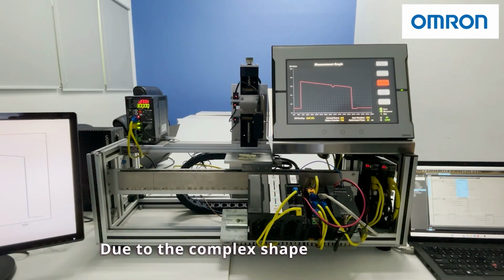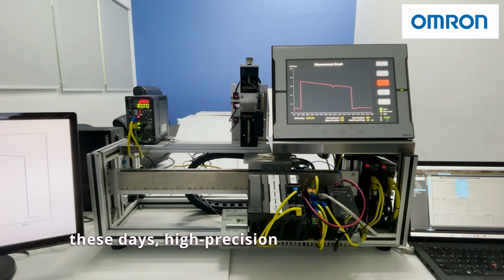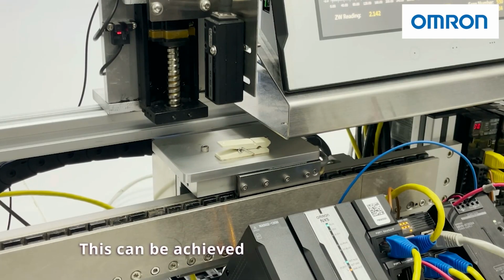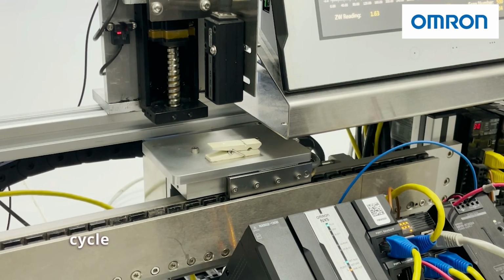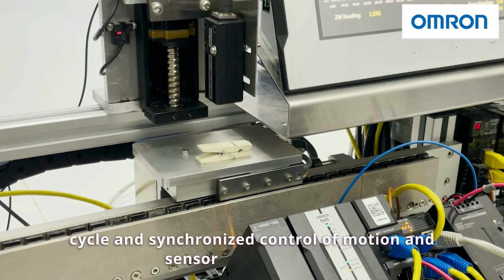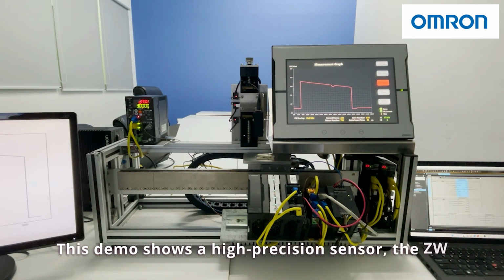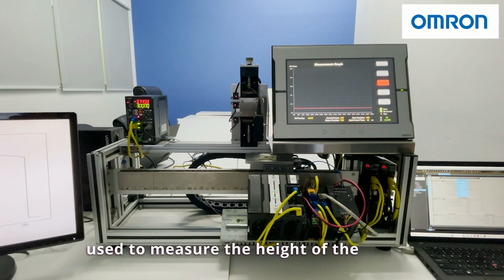Due to the complex shape of products these days, high precision measurement with servo and sensor needs to be synchronized. This can be achieved using NX5, high-speed cycle, and synchronized control of motion and sensor measurement. This demo shows a high-precision sensor, the ZW, used to measure the height of the object.